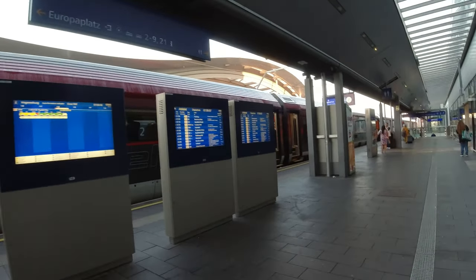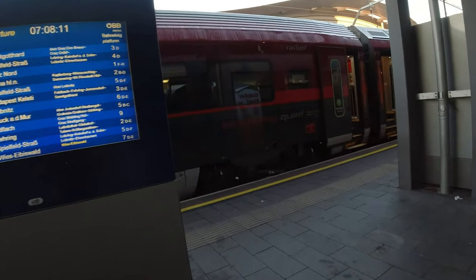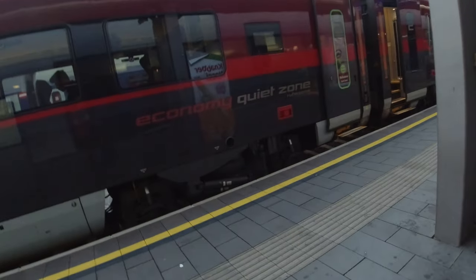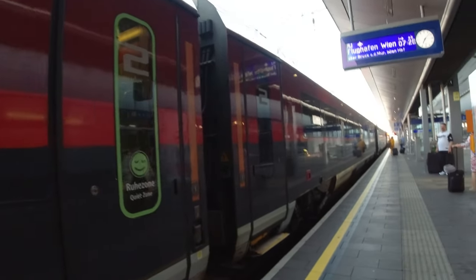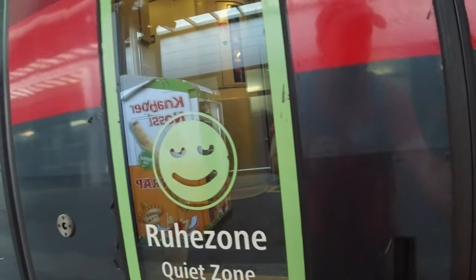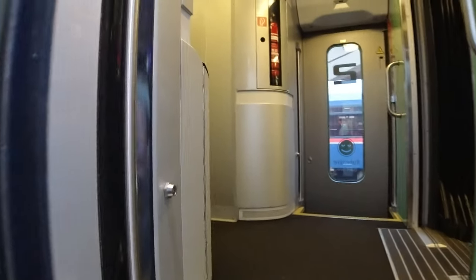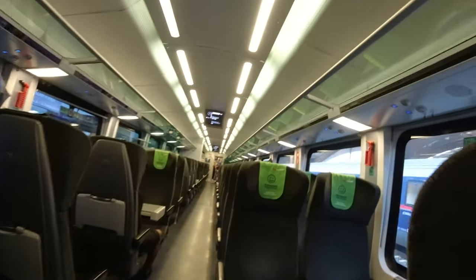An ÖBB Railjet 7-coach consist, which I believe is operated in push-pull mode with the locomotive at the rear on this occasion and the driving trailer at the front. You'll get a better view of that when we get to Vienna. So I climbed on board and headed for the quiet zone. The train wasn't due to depart until 7:26 and it was sparsely populated at this point.